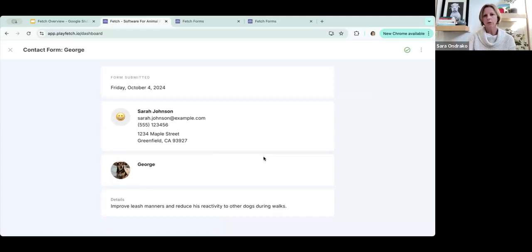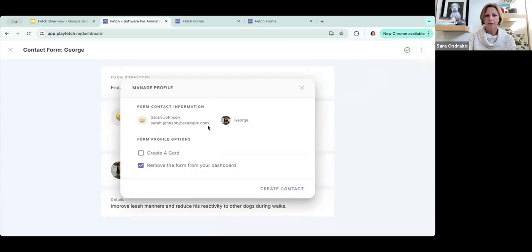So from here, this is how you create your contacts. You go up to Manage Profile. You can see their information. If this is a duplicate, say they've already filled out a form or they worked with you a few years ago, something will pop up that says, oh, looks like they're already in the system, and you can just combine that form with their already existing profile.